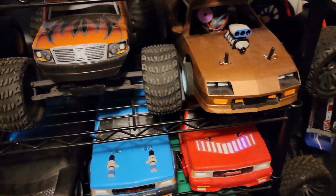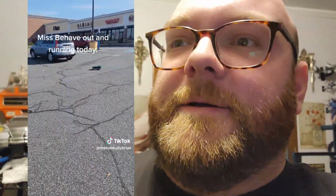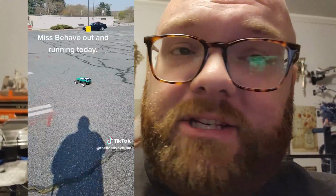So can I really answer which one's better, nitro or electric? Unfortunately, that's for you to decide for yourself. For me though, as much as I love my electrics, there's just something about the nitro trucks that are so much fun to drive, and they are just such a pleasure to have around in the collection. It's basically just up to you.